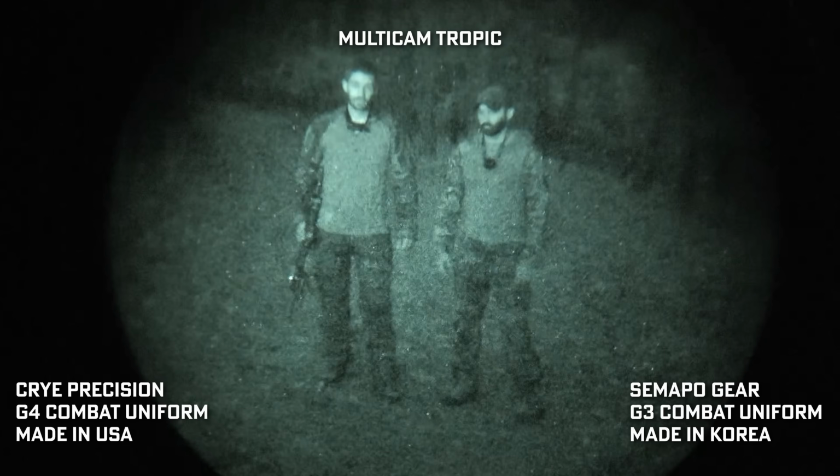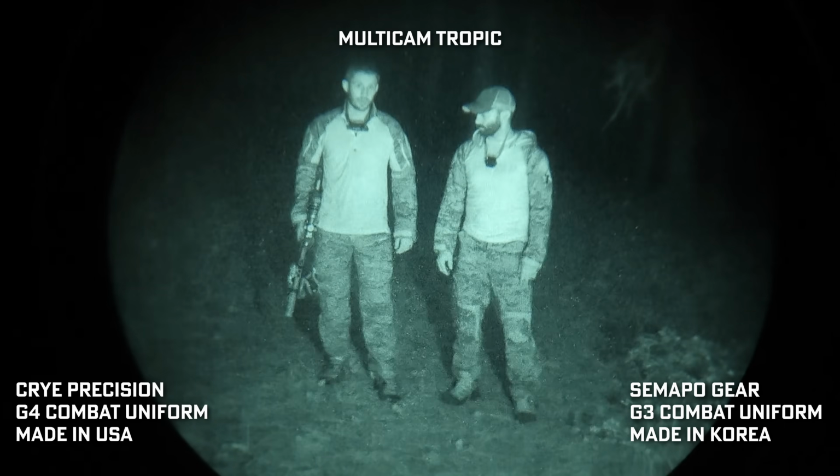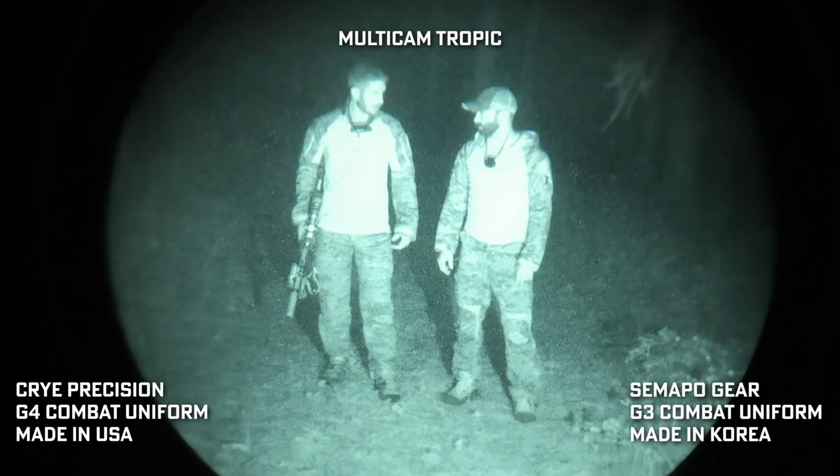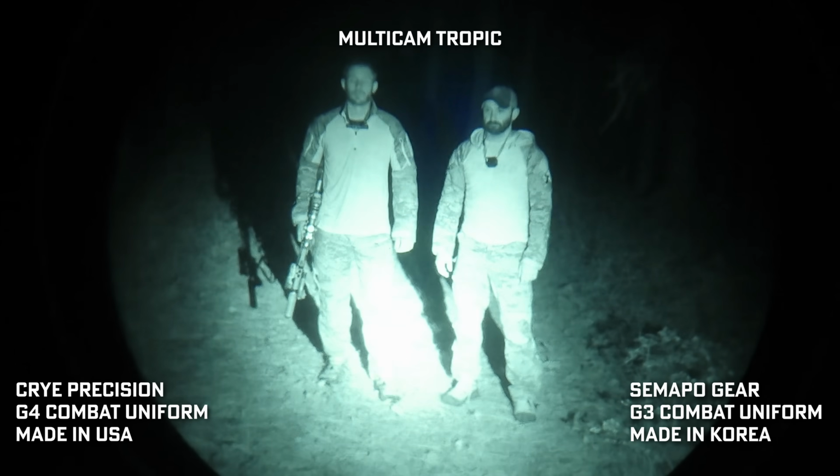Okay, so first up we have Multicam Tropic. Both Josh and I have brand new pairs on. Mine is from Korea, made by Samapo Gear. It's an airsoft knockoff, and he is wearing actually official Crye Precision G4 Combats.